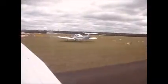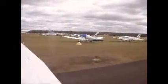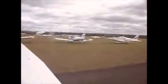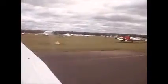Alright. Uniform November Lima, you dual or solo? Uniform November Lima is dual. Roger, he's had a fairly lengthy lock-up on that last landing. Might want to have a look at the main gears. Copy that, thank you for the heads up. Uniform November Lima.